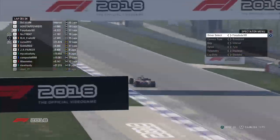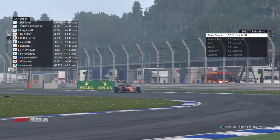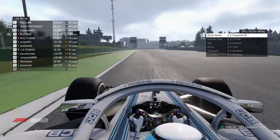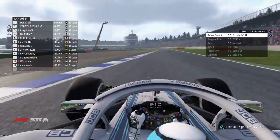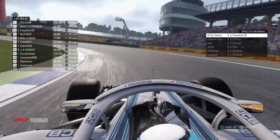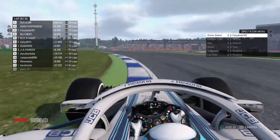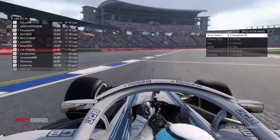I can tell you that right now. It's 2 warnings. And 2 warnings. So we will keep them on. Yeah, we just need to keep an eye on that. Foxy Dude at the moment is not helping himself by going very aggressive into every corner. Get 1 more warning, mate, and you are going to lose that 3rd position very quickly to a certain McLaren.